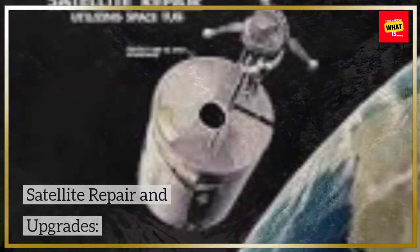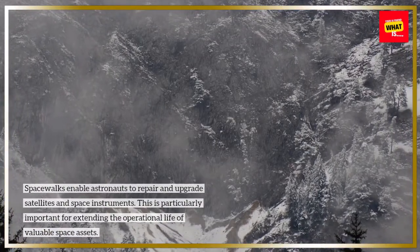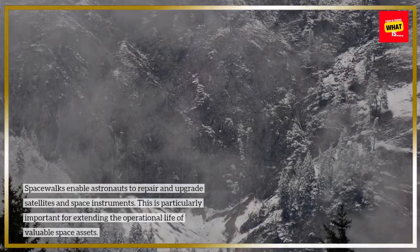Satellite repair and upgrades. Spacewalks enable astronauts to repair and upgrade satellites and space instruments. This is particularly important for extending the operational life of valuable space assets.